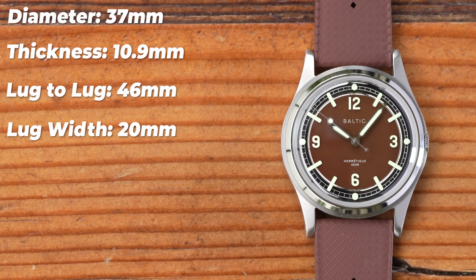Now as supplied on the FKM rubber tropic, it weighs in at a mere 72 grams. That's not a big watch, is it? And I'm not going to sit here and tell you that it wears big either, because I don't think it does. Obviously you can bulk it up if you want by buying a bracelet, but I'm not going to recommend the bracelet, and I'll tell you why later.